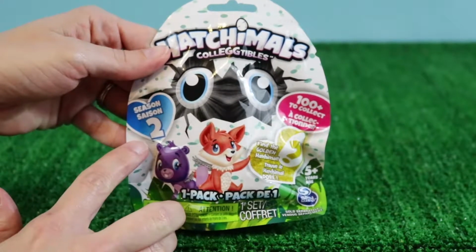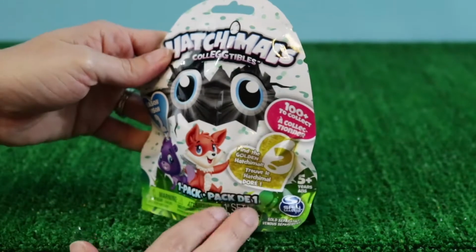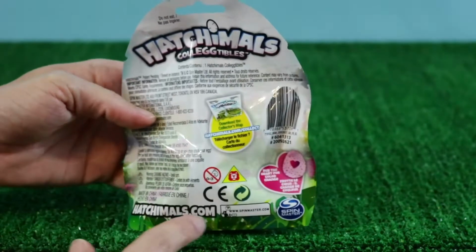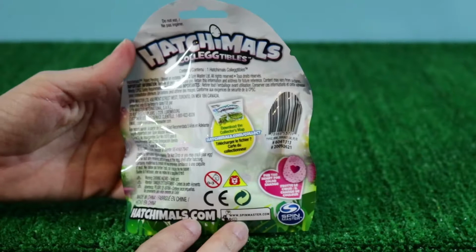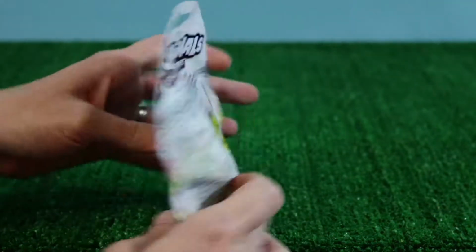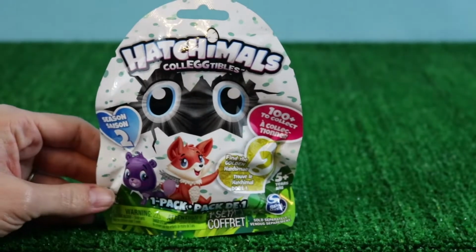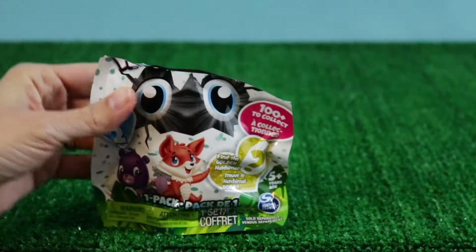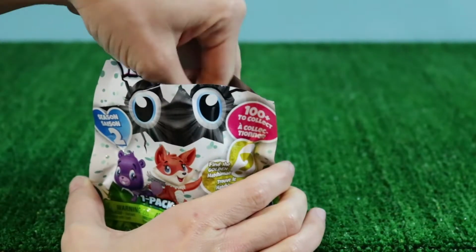Season 2. Let's see. This is what the back of the bag looks like. There's so many different options of what might be inside. This is so exciting. I wonder who's going to be inside. Who do you want to be inside? Who do you think will be in here?